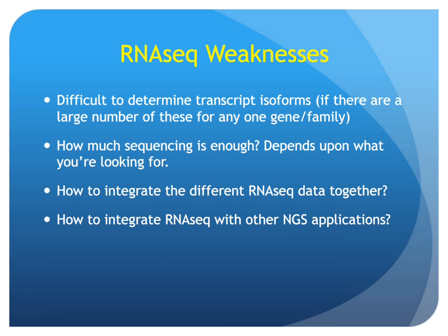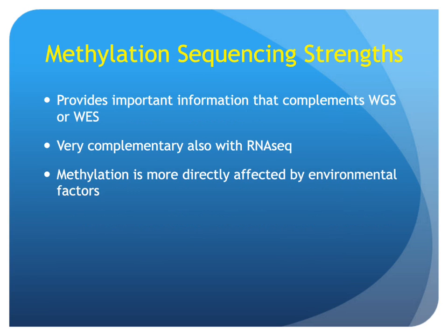But there are weaknesses to RNA-seq, and one is that it's difficult to determine transcript isoforms if there are a considerably large number of such isoforms. And then it raises the question of how much sequencing is enough, and this totally depends on what you're looking for. If you're looking for extremely low abundant transcripts and you want to look at isoforms, you need to do a lot of sequencing. But there's also questions about how to integrate the different RNA-seq data together, transcript abundance, transcript isoforms. And more importantly, how does one integrate RNA-seq data with other NGS applications, certainly like whole genome sequencing and whole exome sequencing?